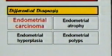Let me give you multiple choice. Of women who have postmenopausal bleeding, what percentage do you think have endometrial cancer? 15%, 30%, 60%, 90%? 15%. It's really a minority. The atrophy can cause it, hyperplasia. But yet the most serious of all these is endometrial cancer. So I think we need to address that first.